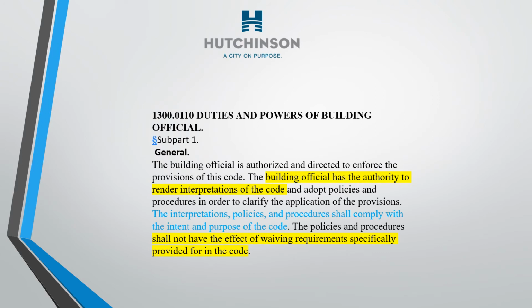We have looked at what the purpose of the code is itself. Now let's look at the purpose of the building official or the building department in general. The building official is charged with administering and enforcing the Minnesota State Building Code. There are definite limits to how the building official is asked to or permitted to administer and enforce the code.